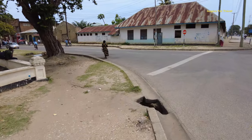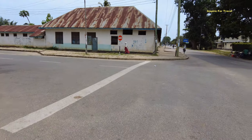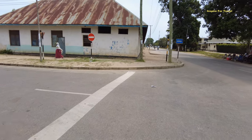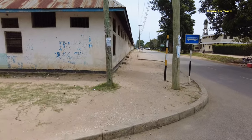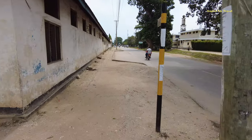Generally speaking, yes, some of the buildings in the area are a bit outdated, but it still maintains its charm. And for the most part, walking around, exploring the city, it's generally, in my view, a clean city.